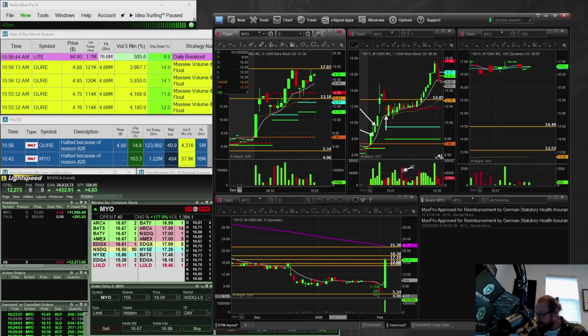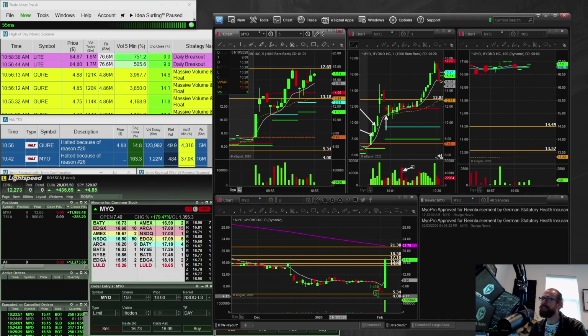I just kept buying little pullbacks, coming out of the halts, letting it dip down. It would dip, and then as it surged back up, I would add into the next squeeze higher. And I'm impressed with how well I did despite small share size. So Tesla, MYO, $12,273.68. Second day here of February. Not bad. Second trading day of February.